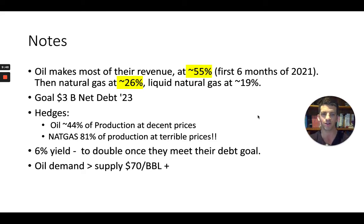81% of production hedged. I mean, that's just silly. Maybe they needed finance, and as a covenant in their finance, they needed to have their prices hedged. I'm not sure, but it makes very little sense to me as to why they hedged, A, so much of their production, and B, at such low prices.